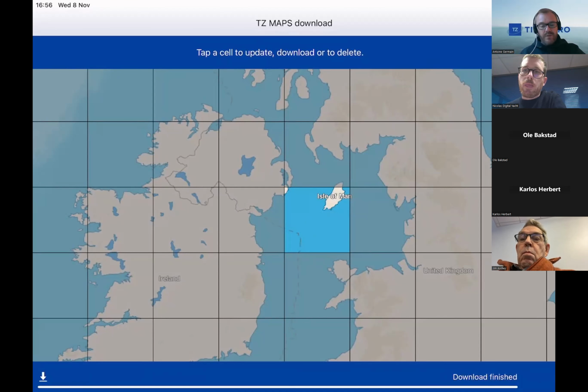Yes, with the Furuno, we are talking about the Furuno TZ Touch. Yes. Okay, so yes, the Furuno TZ Touch has its own hotspot. So once you create a route, once you create a mark, once you create an area with TZ iBoat, it will be automatically synchronized with your NavNet and TZ iBoat.